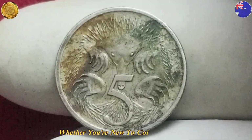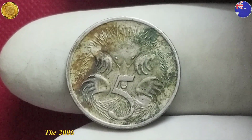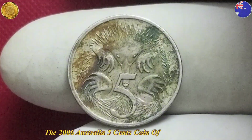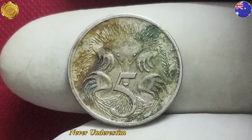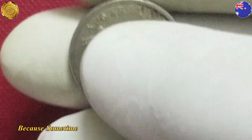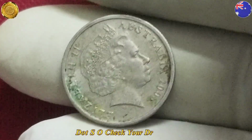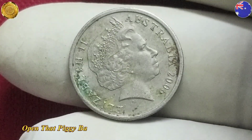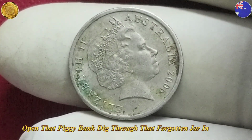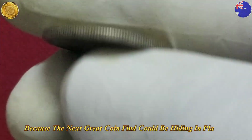Whether you're new to coin collecting or a veteran of the numismatic trenches, the 2006 Australia 5-cent coin offers a lesson. Never underestimate the humble. Never overlook the ordinary. Because sometimes, the most astonishing value lies in what we ignore. So check your drawers. Open that piggy bank. Dig through that forgotten jar in the garage. Because the next great coin find could be hiding in plain sight.